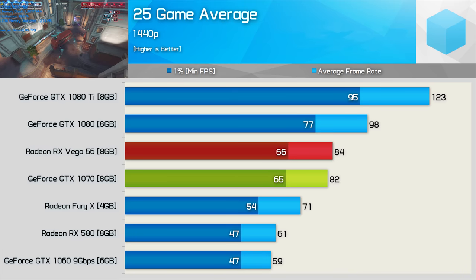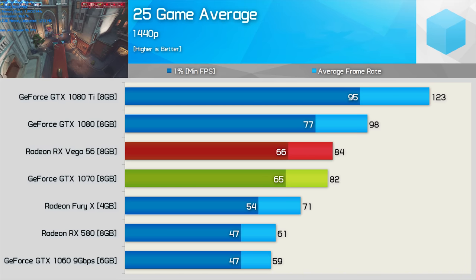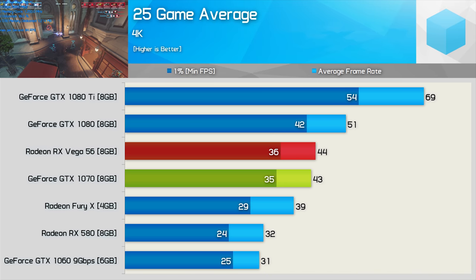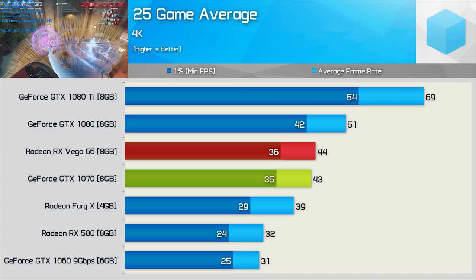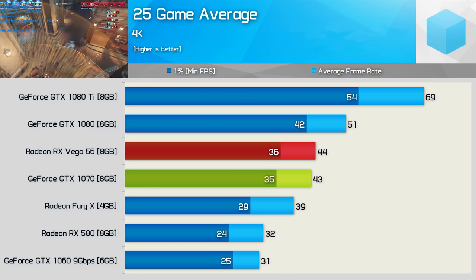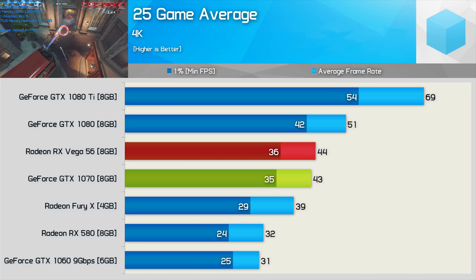Meanwhile, Vega 56 was 18% faster than the Fury X, which is a decent step up, especially when you consider that total system consumption was reduced by 8%. Finally, at 4K, we again find similar performance between Vega and the 1070. Vega did edge ahead here ever so slightly, but again, we're looking at pretty much the same experience. Alright, let's move on to see how they compare on a per-game basis.